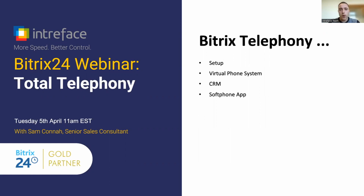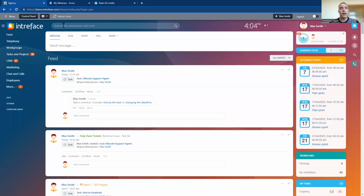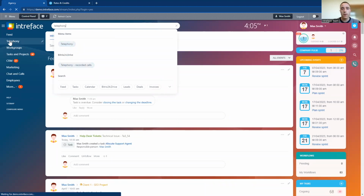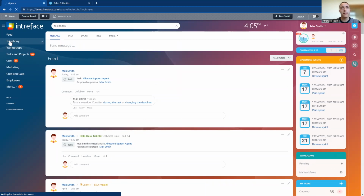Okay, so first of all, what we're going to look at is Bitrix Telephony. As we've just mentioned, Bitrix Telephony is where you rent a number directly through Bitrix24. So let's go into our Bitrix24 system. To rent a new number, you want to go to your telephony module inside Bitrix. Or if you can't see that menu item in your menu, all you have to do is search telephony, and then you can pull it up through here as well. Okay, so let's go into telephony.